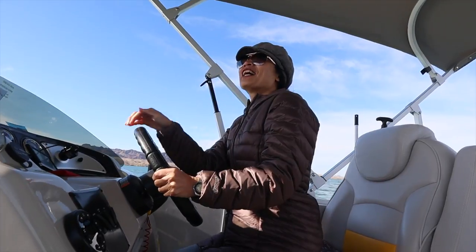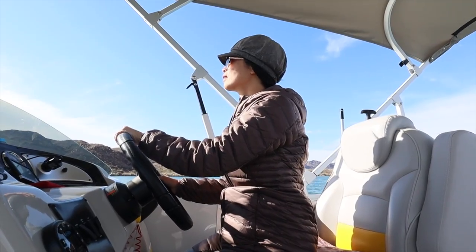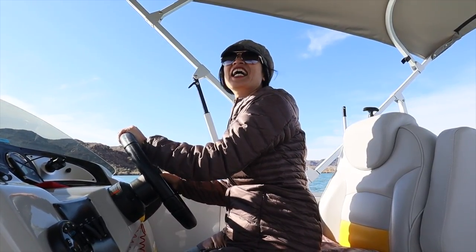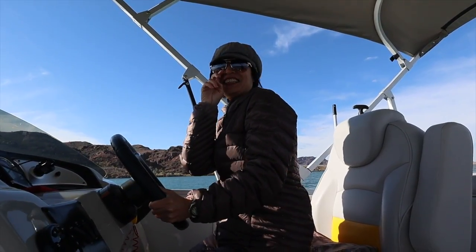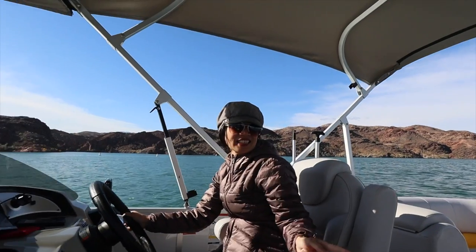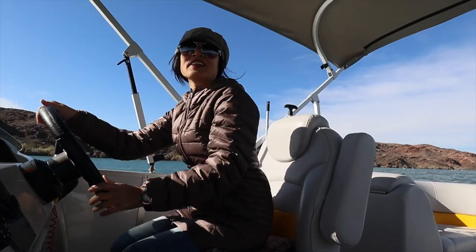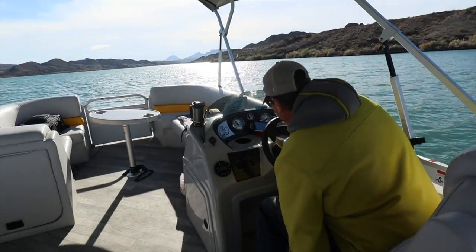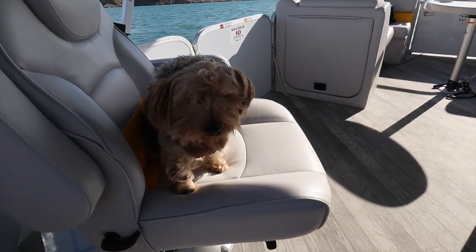Now we are entering a narrow channel. I think when we get up to this point, I'll take the boat over. Why? Because I don't want to hit shore. I just don't want to have to pay for a new prop. Okay, Captain. Permission to switch. All right. So, bridge captain. Danny is the first mate.